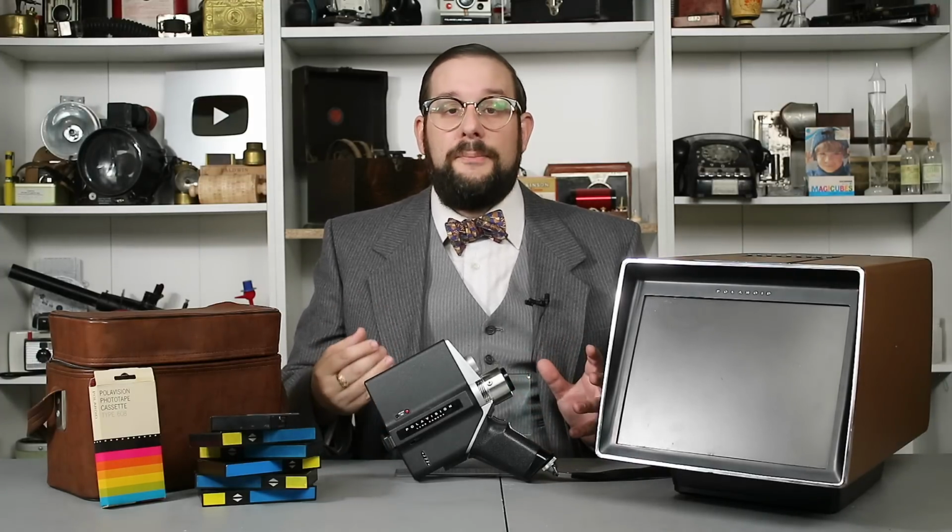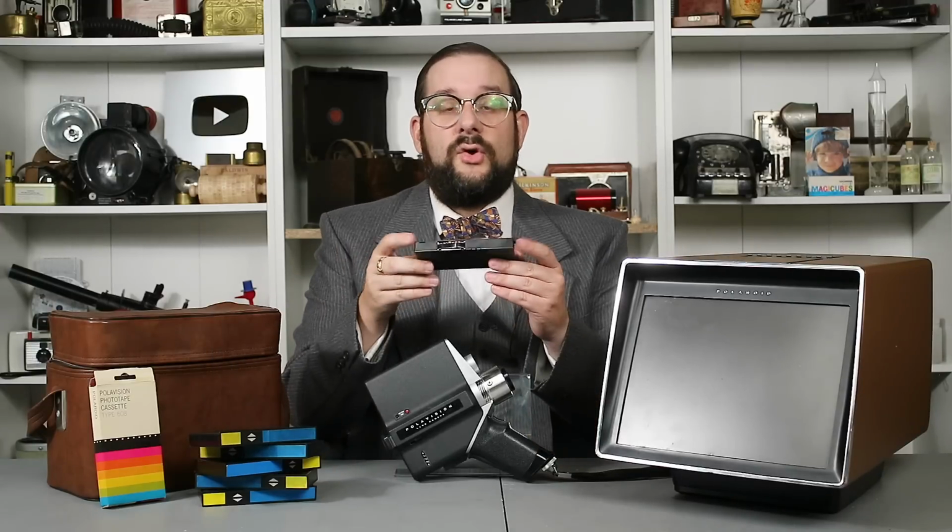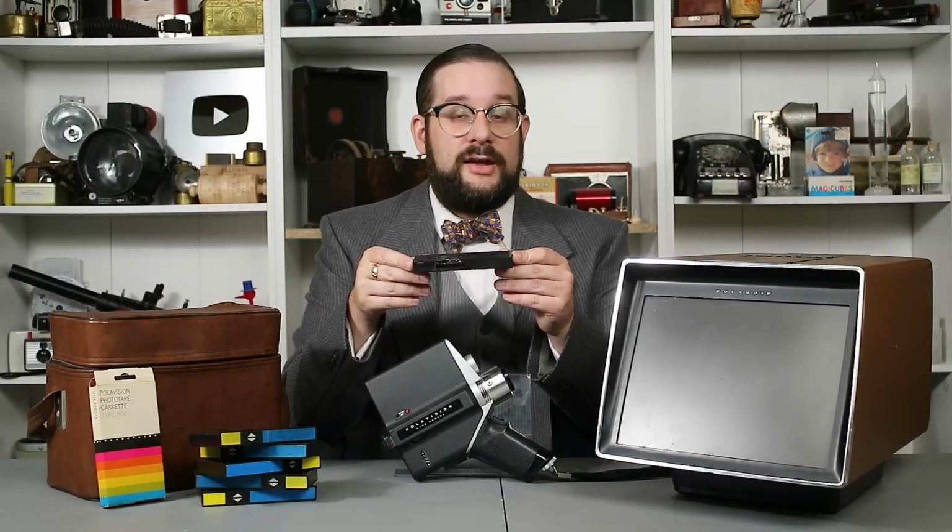And even though Polaroid had gone to considerable expense to make the lines on the réseau as fine as possible, the color quality of the image was also described as more like the magnified color dots on a television rather than anything natural. And the problems didn't end there. Like I said, these cassettes could only hold 2 minutes and 35 seconds of footage.